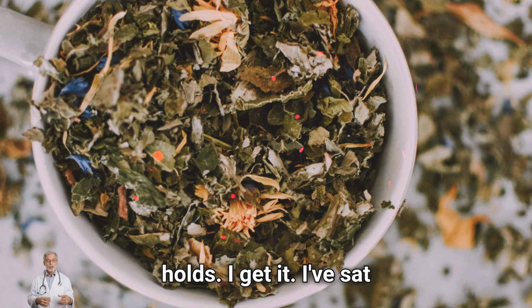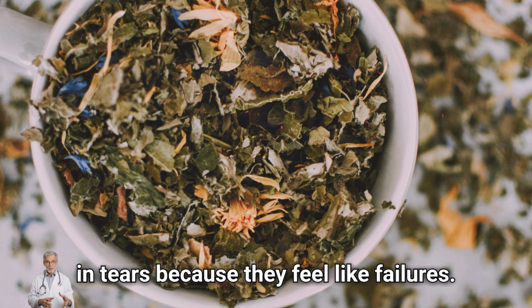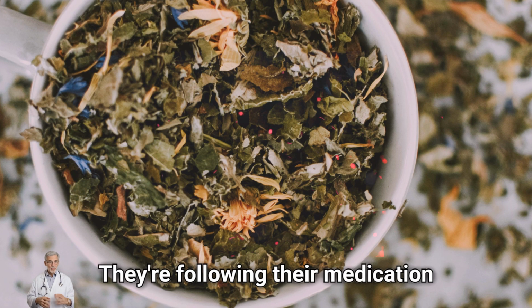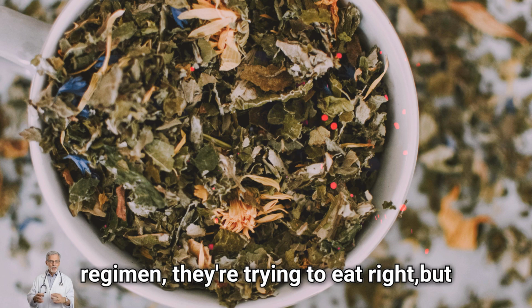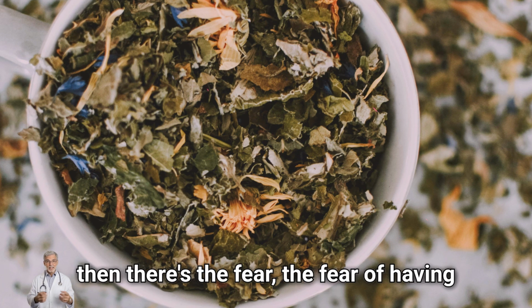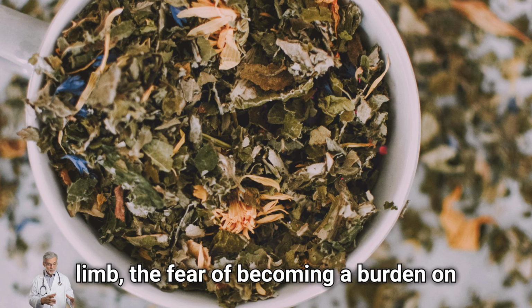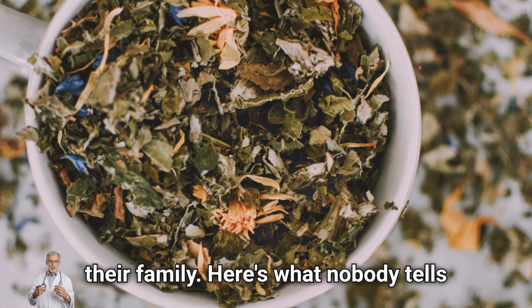I get it. I've sat across from patients who've broken down in tears because they feel like failures. They're following their medication regimen, they're trying to eat right, but their numbers just won't cooperate. And then there's the fear of having to inject insulin, the fear of losing a limb, the fear of becoming a burden on their family.